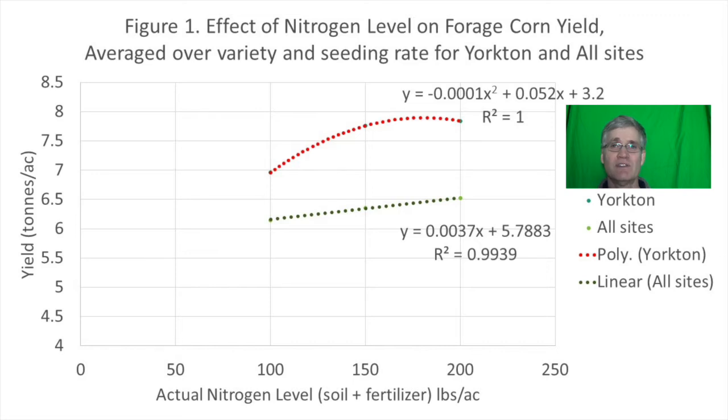The nitrogen level is based on soil available N plus added N. The red line represents the yield response at our Yorkton site, and the green line is the yield response when you combine all 6 sites together. At Yorkton, increasing nitrogen levels from 100 to 150 pounds per acre is likely an economic response, as you would only have to value your corn silage at $25 per dry ton to break even. In other words, increasing nitrogen rate from 100 to 150 cost $20 per acre and provided you with $20 per acre of forage corn if you consider the value of your forage corn only to be $25 per dry ton.